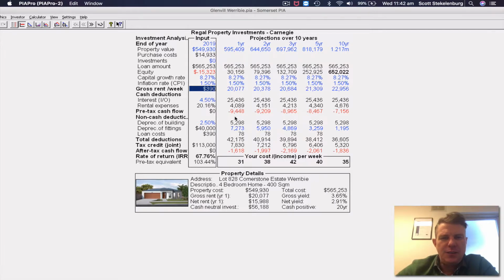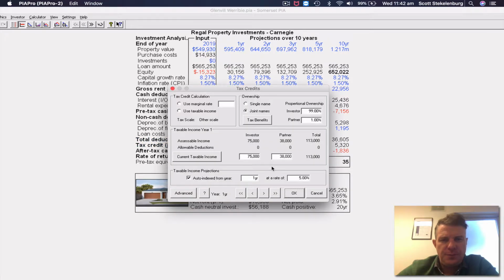But even at this, it's costing $9,448 per year before tax, and they get $7,830 back on their taxable income, which means this property's $31 a week. Next year it's 38, taxes change, 42, 40, and 35 after 10 years. Okay, so that's basically that.